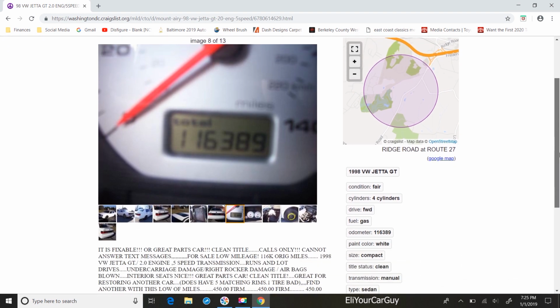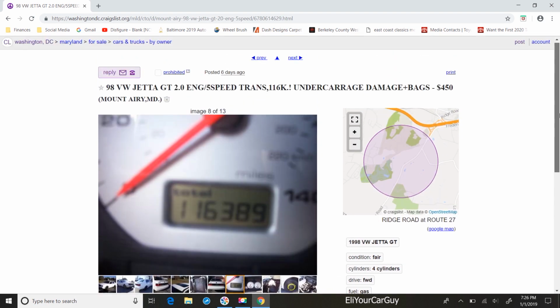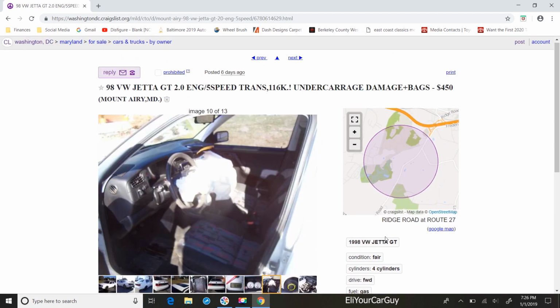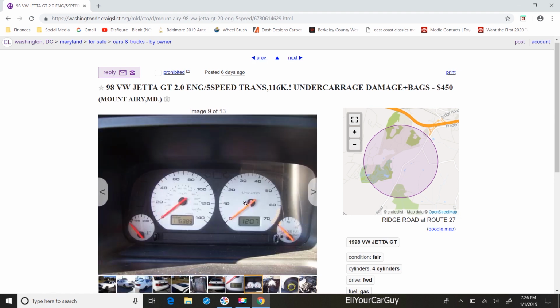But if you're going to be using something for a lot of commuting, and something that you want to put your life and your family in to just depend on, something with undercarriage damage and rocker damage with the airbags deployed, it's not really something that you should look at. So I'm going to mark this as something you should stay away from. Even though the price is ridiculously cheap, it's really not cheap for everything that's wrong with this car.